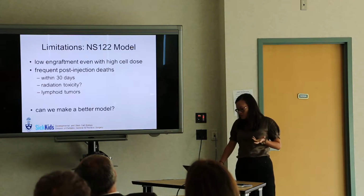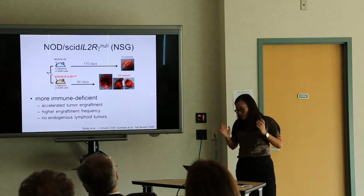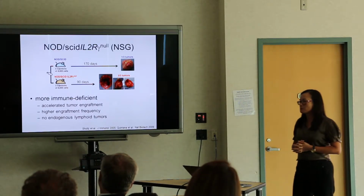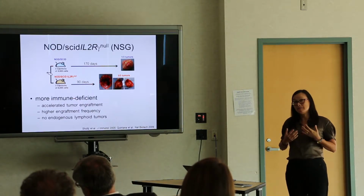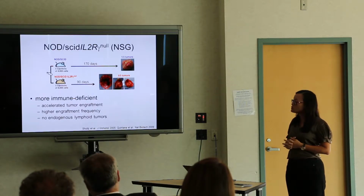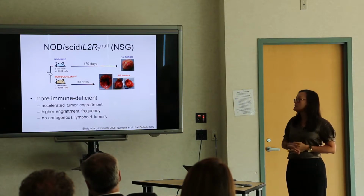So the question was, what's next? Can we use something that makes a better model? And so most labs now that use xenografts for their work have moved on to the NSG model, and this is a way more efficient host for engraftment of human cells of any kind.